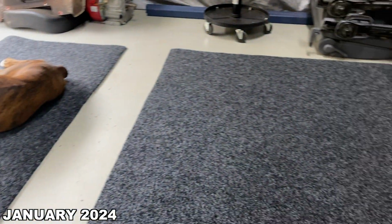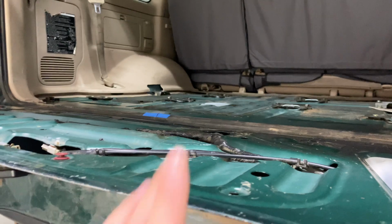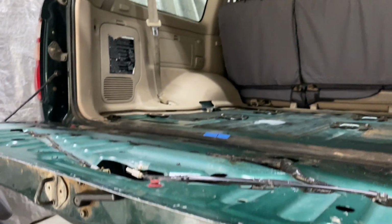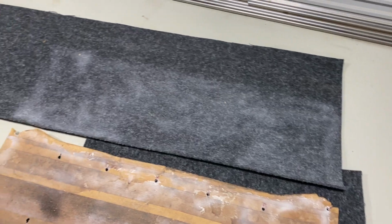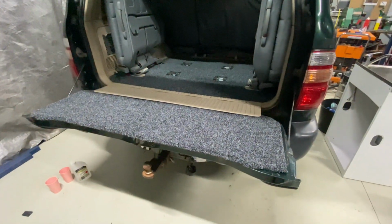We're out here cutting some marine carpet up for the back of this. Chuck it in, and then we're going to put a little bit over the tailgate for now until I can get some steel to cover that. Let's do it. Get the back all finished up, looking pretty good, and we're moving on to the tailgate. Got that here. We're going to glue that down, and hopefully that'll stick pretty good. There you have it. Looks so much better.